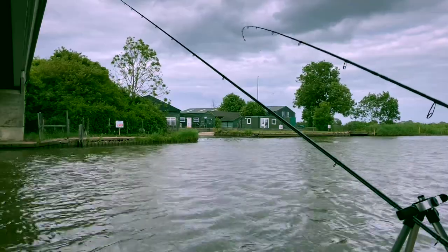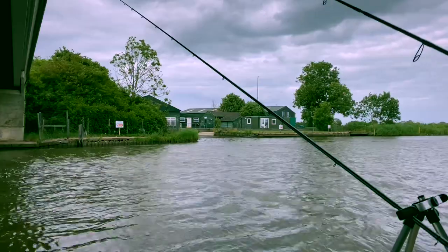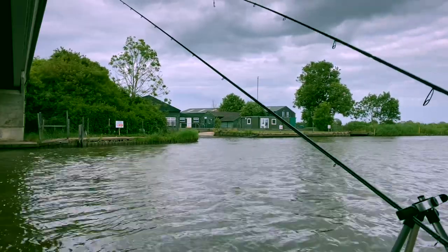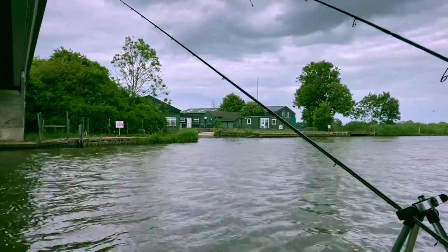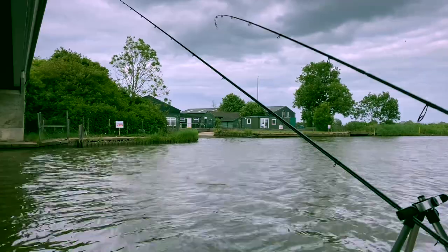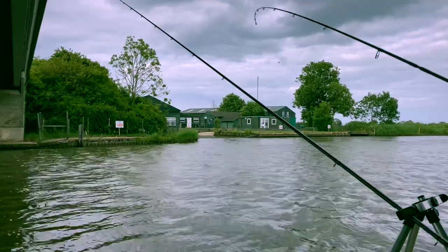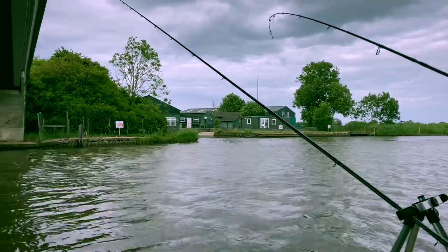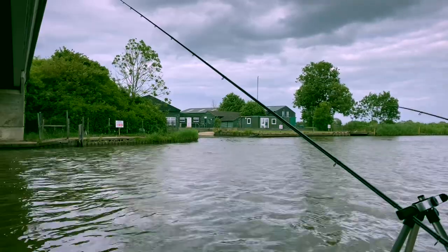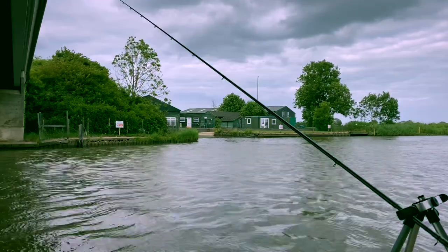Literally, as I was saying that, I've got a bite on a small rod. Something's pulling back pretty well. Going against the tide here as well, so you get a really good fight. Not one of them. Got a slimy eely. Oh, and he come off right there. That was a bonus. Sort of.